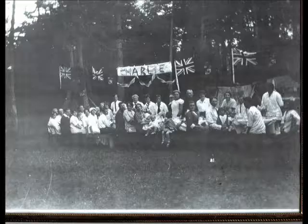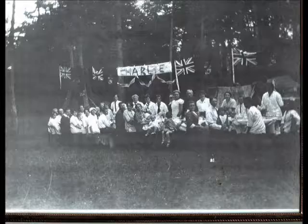And in the center right here, you can see a lady with some little kids. That would have been our grandmother. And my mom's in there, and younger brothers and sisters are there too. And everybody's wearing white. The men have ties. And the Union Jack, I guess everybody was still cheering for England who won the war. So that's that one.